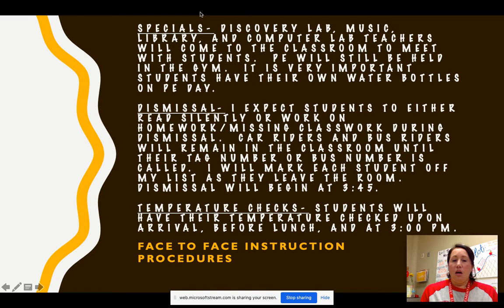For dismissal, I expect students to either read silently or work on homework or missing classwork during dismissal. This doesn't always happen, but as long as they are in their seat and whispering, I've been okay with the dismissal procedures. It's just very important with the way that we do dismissal now that everyone is paying attention for their bus number and their car rider number. So we actually play dismissal bingo that the kids have fun with, and it helps them pay attention. So it helps me too. But dismissal will start at 3:45.